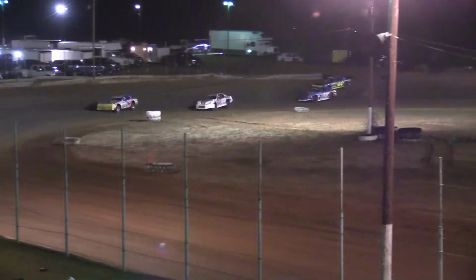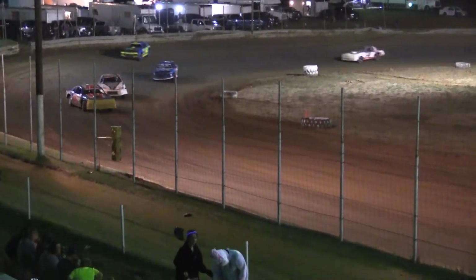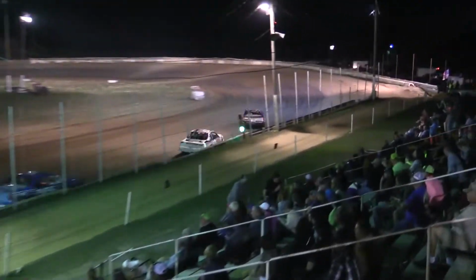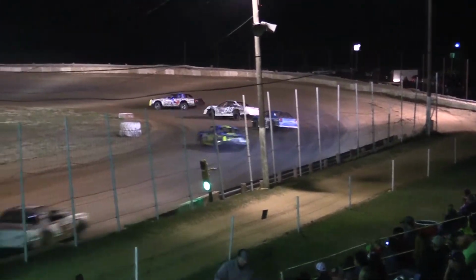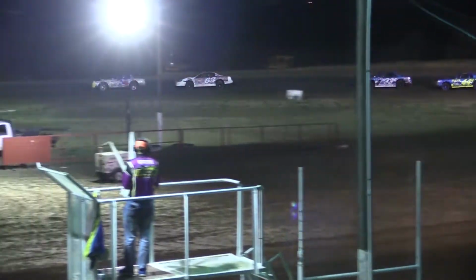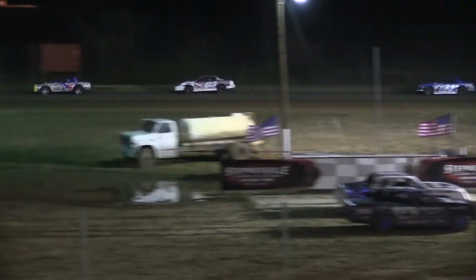Get that spot to Cosper. Cosper, Egbert running it in deep into 3, trying to get to the door of Cosper to no avail. Cosper safely into 3rd. He sets his sights on the 63 of Andy Roller. Roller getting a good run off the bottom. A lot of forward bite.